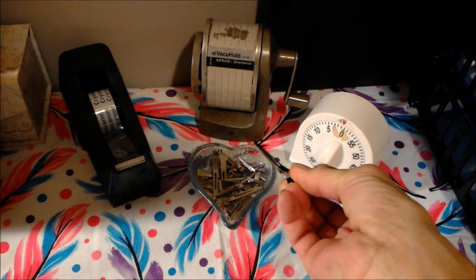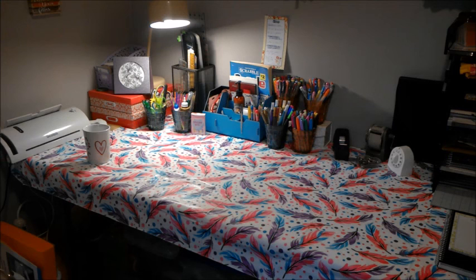And here is a view of the whole table. Nice and organized and ready for crafting. Now, I know this video is a little bit different from what I usually do, but I didn't want to make everyone get a little seasick from me not being able to hold my computer well, because I do all my taping on my laptop.